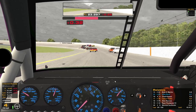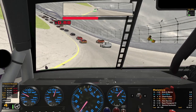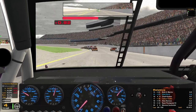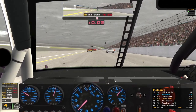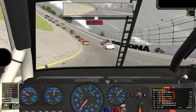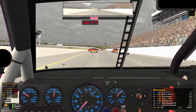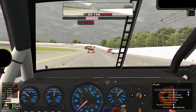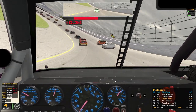Could we potentially get to green flag pit stops? That would be crazy. Very unexpected for how this thing started. 15 laps left of fuel at the moment. We're gonna have to start thinking about it eventually.